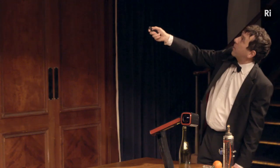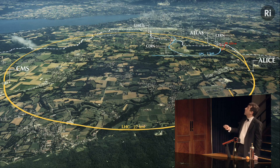There are also 2 other experiments. There's a lot more science you can do with a facility like this, ALICE and LHCb. I'm not going to talk about them all tonight, but I just want to let you know that I'm obviously necessarily going to focus on the bits of science that I'm doing at this machine. But it's a fairly general purpose facility. There's a lot you can do.